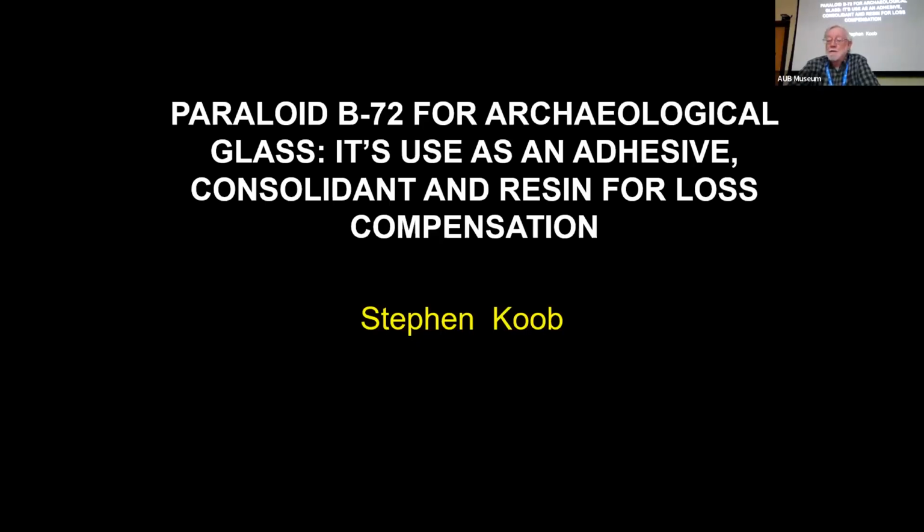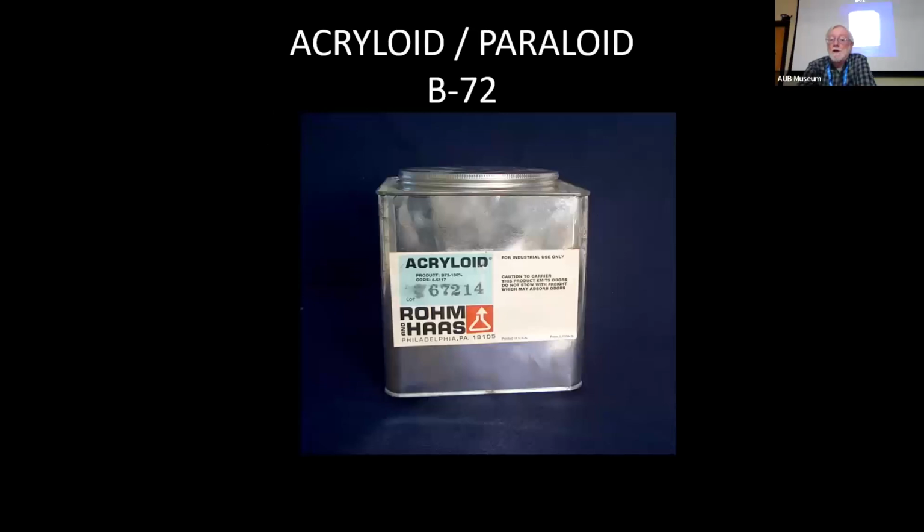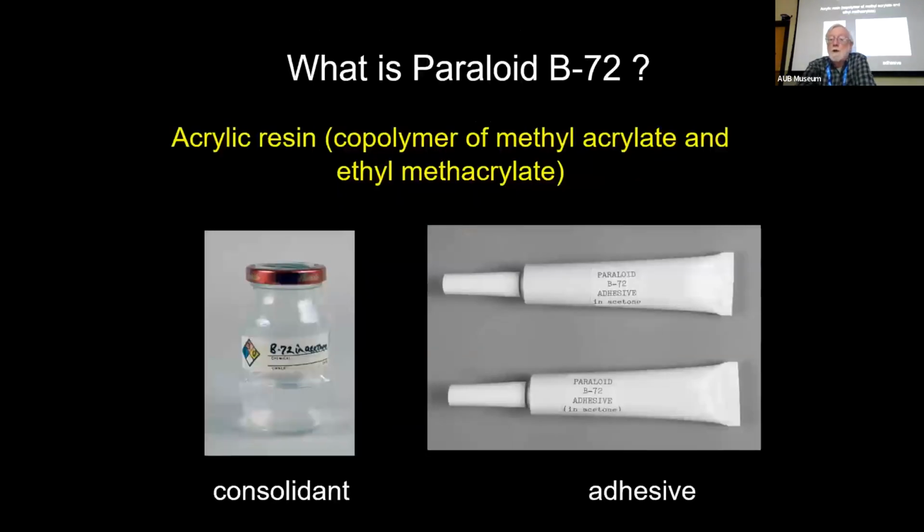So I'm going to talk about one of my favorite subjects, Paraloid B-72. Should be familiar to conservators, but maybe not so familiar to archaeologists. This material was first known as Acryloid. It was produced by Rohm and Haas, a company in the United States, but it spread worldwide, and in Europe it was named Paraloid. In 2007, they dropped the name Acryloid entirely, so it's known now only as Paraloid. So I'll just refer to it as B-72 because that's a lot easier.